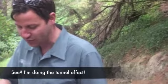Now in the film, when you see the shot, Elijah Wood looks forward, and they use an old Alfred Hitchcock technique, where you zoom the camera in while pulling it back at the same time, and it creates this kind of tunnel effect. And that's what you see in the movie. The wind whips up, the leaves whip up, and it forms this tunnel.